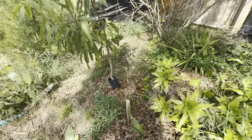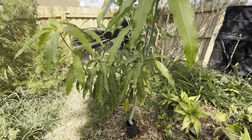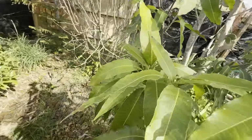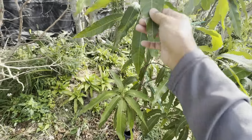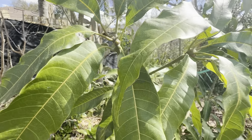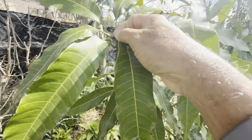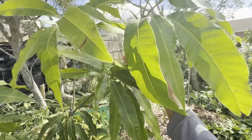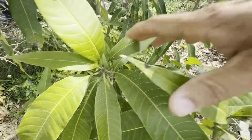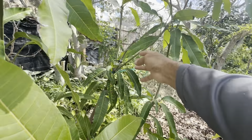Okay, this is a seedling mango. It's the only seedling mango that I'm actually growing in the ground, okay? Swollen buds, if you can see. You got a lot of swollen buds, and I was hoping that maybe this would be the year that it threw blooms, but nothing. I got a little graft here that hopefully it will take.